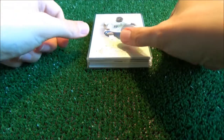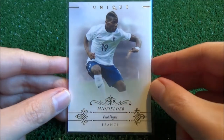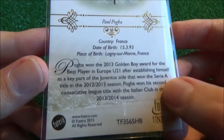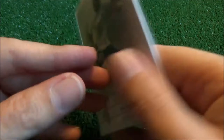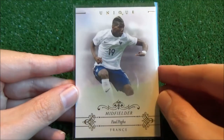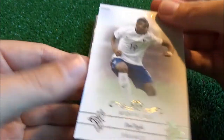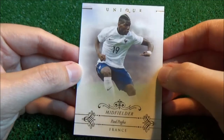Okie dokie, so here we go. We're going to start off with this Paul Pogba card. This is from the Futera Unique Collection, and this is from the 2015 collection. It's a really nice card. I've got them already in these sleeves, which I hope is okay. But just in case, I will take them out of these sleeves just so that you can have a better look at the cards.